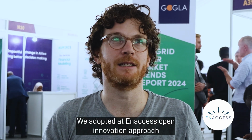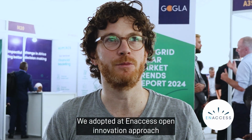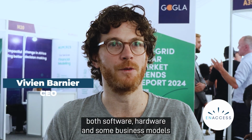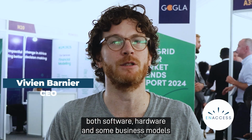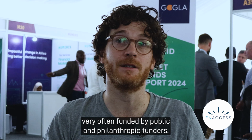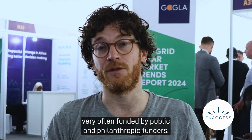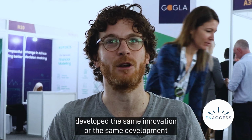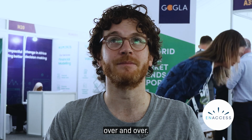We adopted at EnAccess this open innovation approach because we have seen in the sector a lot of companies developing software, hardware, and or business models in parallel, often unrelated, and duplicating their efforts in research and development, very often funded by public and philanthropic funders, and sometimes by the same funders, developing the same innovation or the same development over and over.